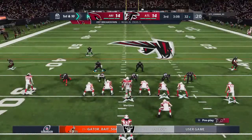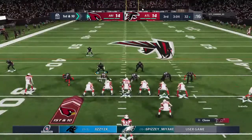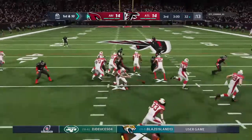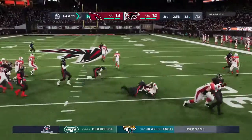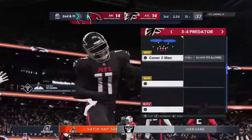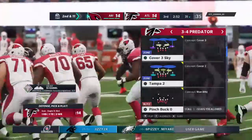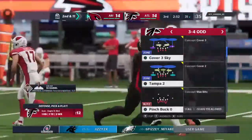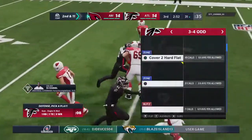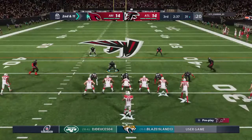From the 32 now, here's 1st and 10. Coming right, this is Cook on the toss play. And maybe a measure of revenge there. He's had his way in this one, but this time they get him behind the line. He'll lose a yard there, and it's 2nd and 11 at the 31-yard line.